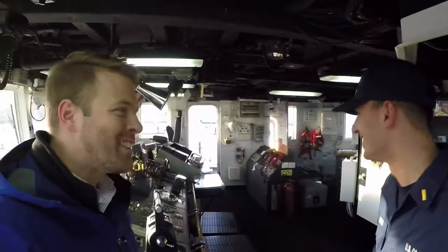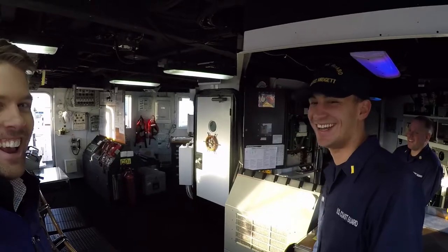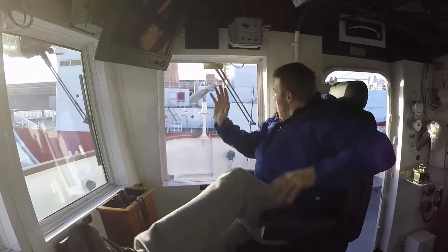Can we get a tour of this thing? Yeah, absolutely. Can I sit in the captain's chair? Don't tell her. As long as it's not me. Yeah. Ooh. So she's got her monitor right there.